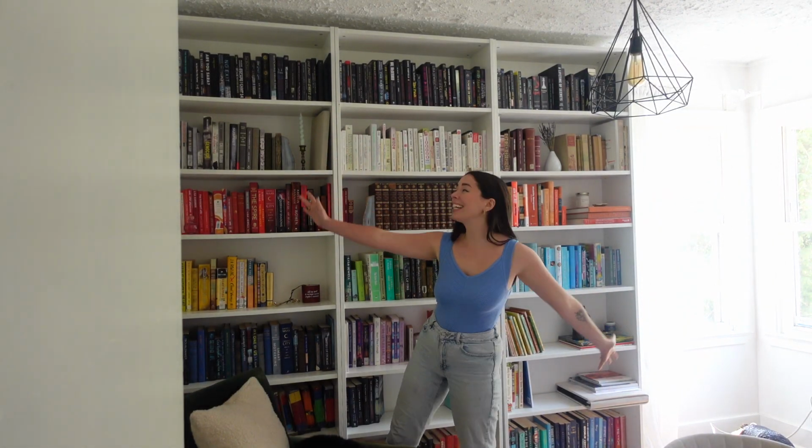Look at how nice these turned out. I am in love. As you can see, I did 3 Billy bookcases all the way up to the ceiling. I thought that I was gonna have not enough books for this, and instead I realized just how many books I do have. As you can see, I did decide to sort by color, and I did keep my TBR separate like I said I would.